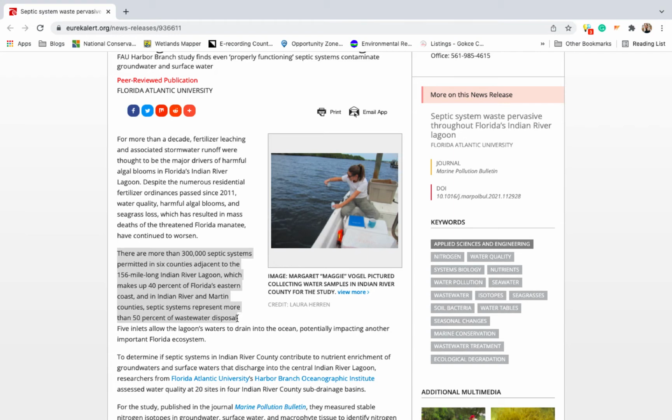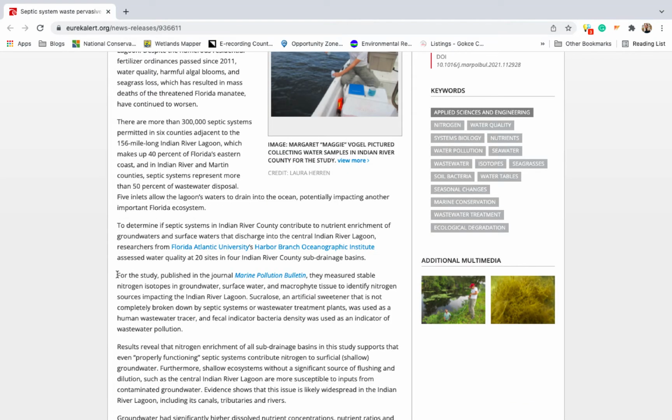The algae growth in the lagoon corresponded with rapid population growth in nearby towns, and by 2021, government officials counted at least 300,000 septic systems in the 6 counties surrounding the Indian River Lagoon. Properly engineered septics were long thought to remove most contaminants through the filtration process, but when researchers tested water quality in 20 surrounding communities, they found nitrogen isotopes in both the ground and surface water, as well as sucralose, an artificial sweetener that is a clear indicator of wastewater pollution.